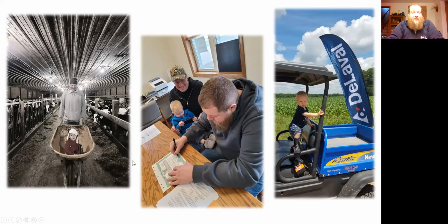And then in our heifer facility, and then the center, my wife and I took over ownership of the farm this spring, and that's me and my dad and my son signing the paperwork. And then on the right is a picture of my son and the De La Valle banner.